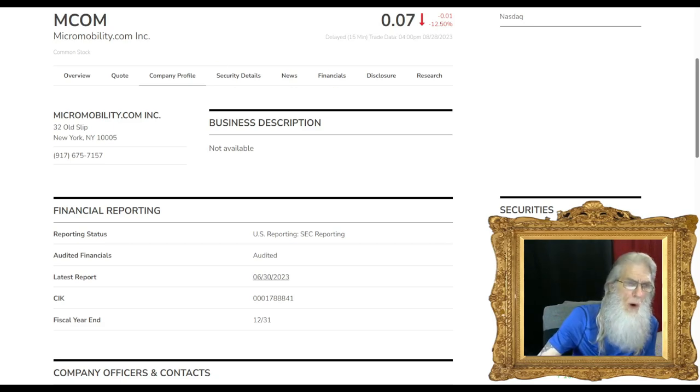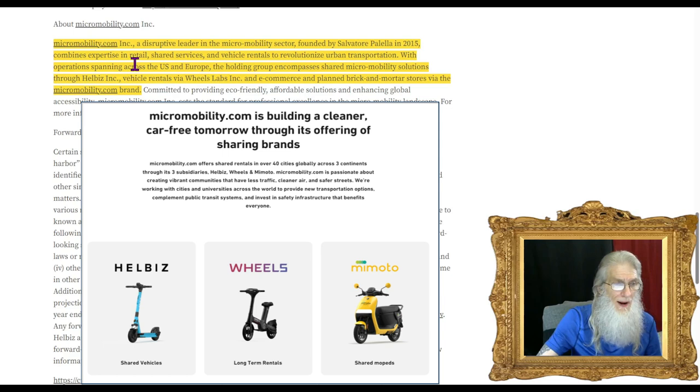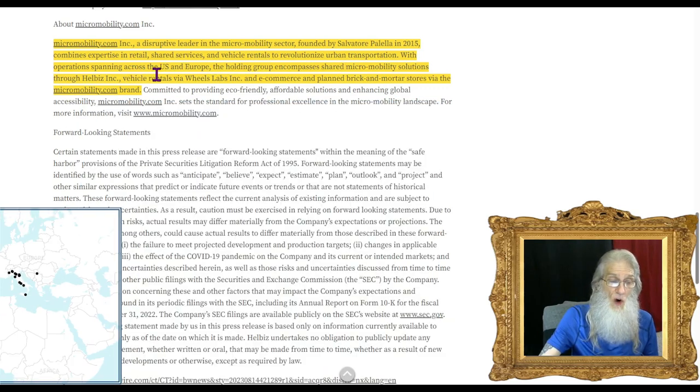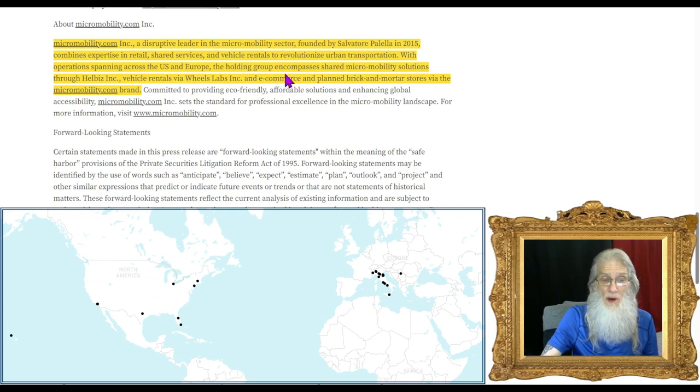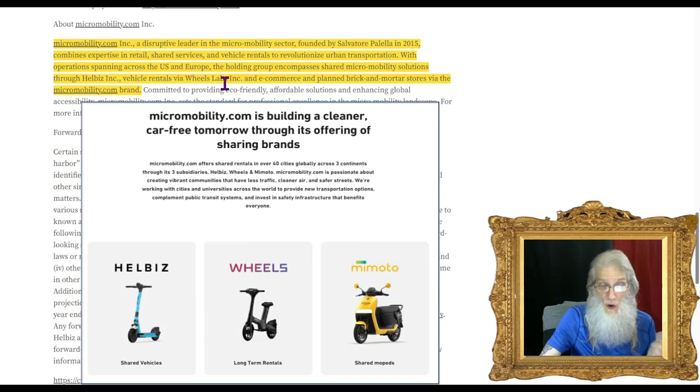So what does Micromobility do? They work with all kinds of scooters around the world. Micromobility is a disruptive leader in the micromobility sector. They combine expertise in retail, shared services, and vehicle rentals to revolutionize urban transportation. With operations spanning across the U.S. and Europe, the holding group encompasses shared micromobility solutions through their three divisions: Hellbiz Inc., vehicle rentals via Wheel Labs Inc., and they have planned brick-and-mortar stores via their micromobility.com. So those are your three divisions right there.